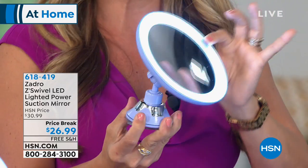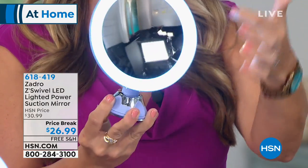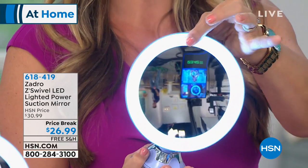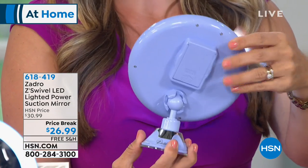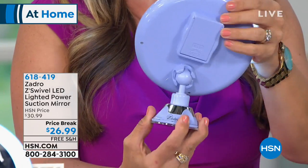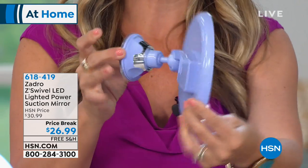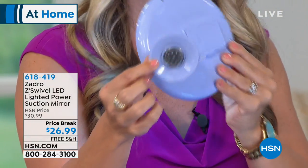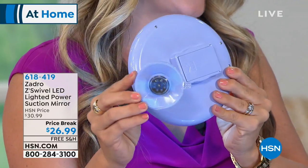And what's really great about this mirror is that they did not compromise the quality, even though it is a portable 10-time magnification mirror. It is still that optical glass. You get full LED lighting all the way around. One button turns it on and off. Oh, and by the way, batteries are included. Because it is LED, those batteries are going to last a very long time. And if you're looking at it here, you can see it swivels. So whether you decide to place this horizontally or vertically, because it is a suction cup, you can place this wherever you'd like, whether it's up on the existing mirror in your bathroom. I leave mine on my medicine cabinet. It is not an ordinary suction cup though, Robin.